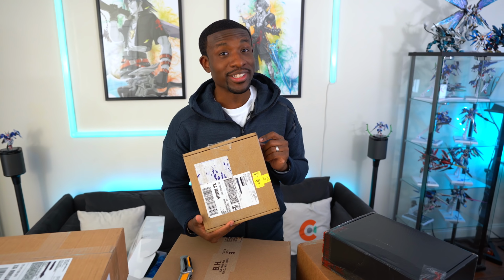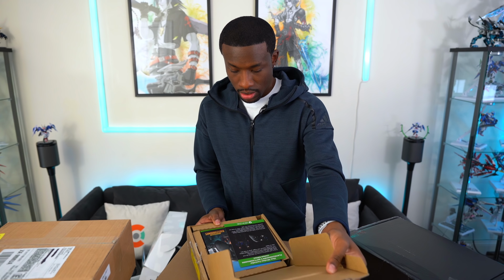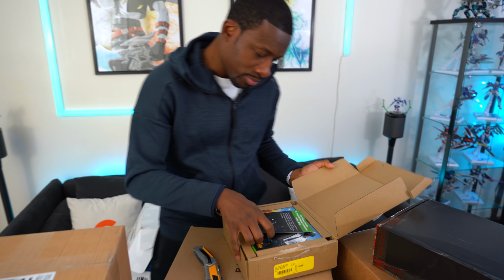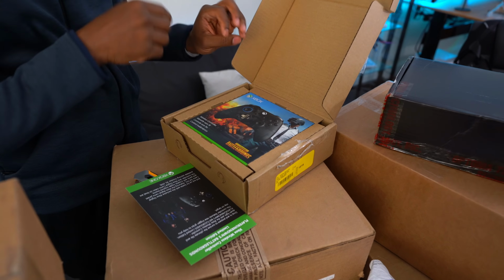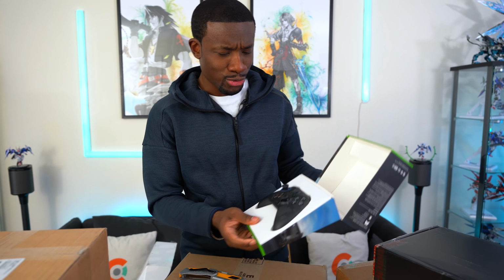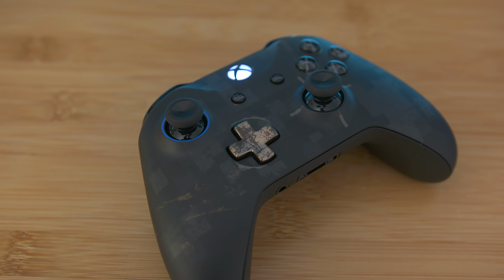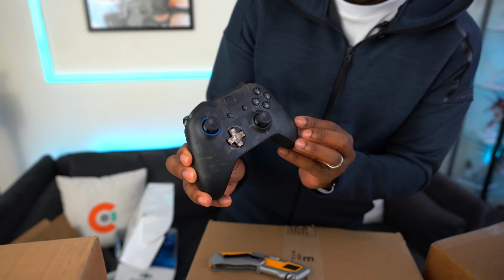Y'all already know I know what this is. This box is very familiar. Xbox! Another controller to add to the collection. Let's see, this is for PUBG. Oh! This is a nice looking controller. Ooh, that's clean. Dang. Yo, guys. This is nice. Okay, Xbox. I see you. Again.